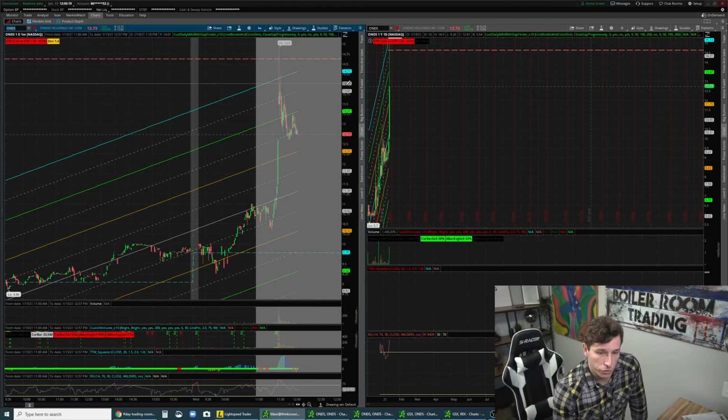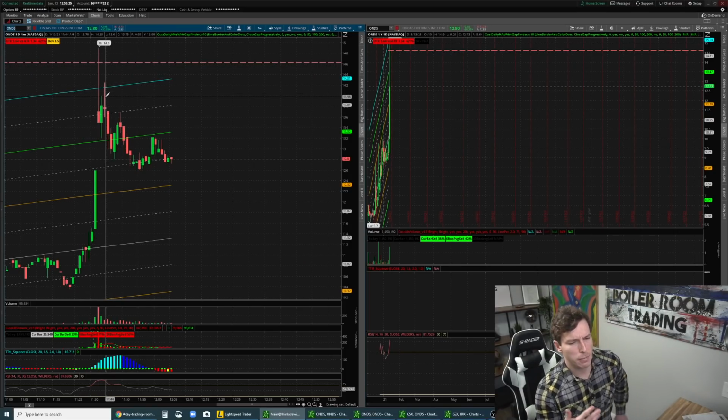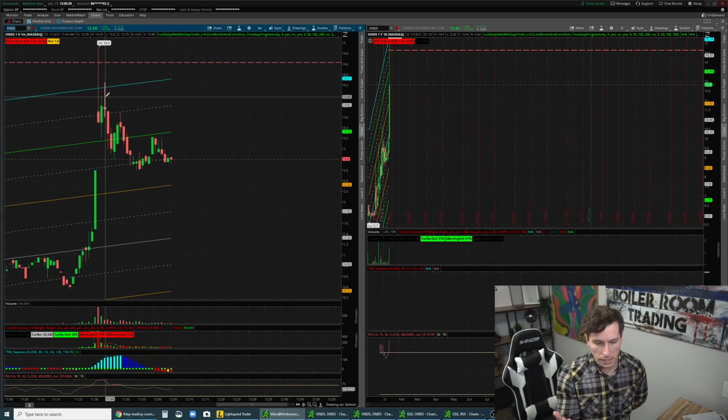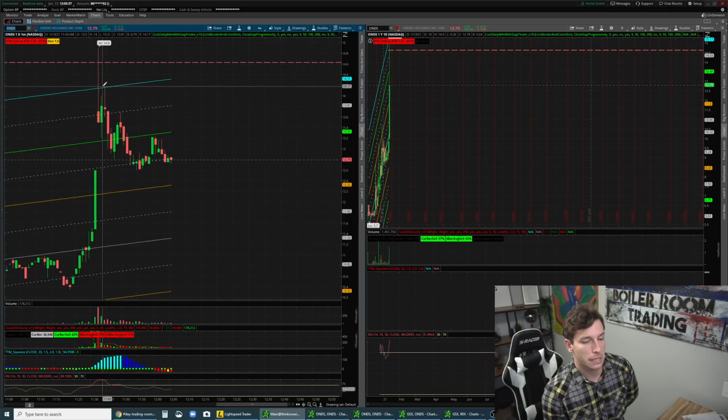So ONDS was a short trade. Essentially, this stock squeezed up. I started adding short on this candle, started adding short on this candle. Only got about a 900 share short. It was kind of hard to get fills. It wasn't extremely crazy volume, so it was kind of hard to get the fills I wanted. So I ended up getting about 900 shares short from this candle into this candle.